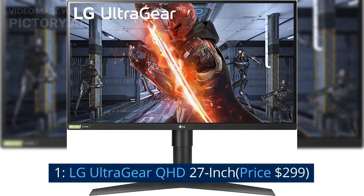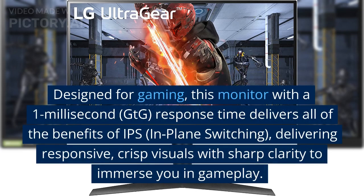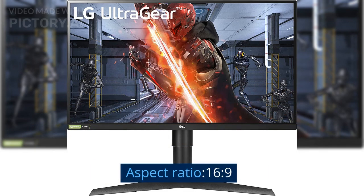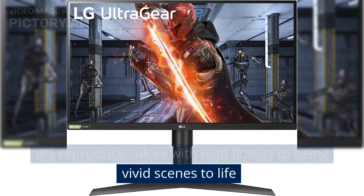1. LG UltraGear QHD 27-inch, price $299. Designed for gaming, this monitor with a 1-millisecond GTG response time delivers all of the benefits of IPS in-plane switching, delivering responsive, crisp visuals with sharp clarity to immerse you in gameplay. Aspect ratio 16:9. Color accuracy with sRGB 99% and wide viewing angles, up to 178 degrees horizontal, 178 degrees vertical. IPS reproduces colors with high fidelity to bring vivid scenes to life.